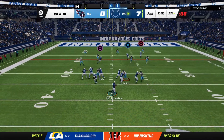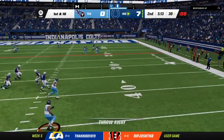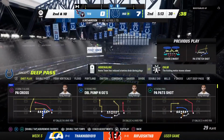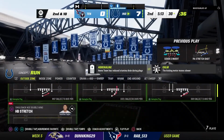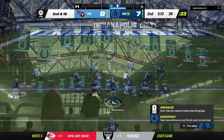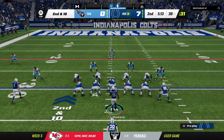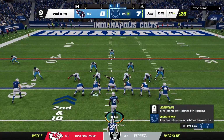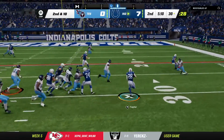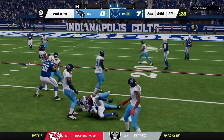First and 10, it's Richardson. And he just gets rid of it, throws it away. The wise move there, looked like nobody open, now second down. Well, sometimes the defense just beats you. Great coverage from the secondary, all of them in the proper position. So instead of trying to throw into tight coverage, he found a way to throw it away and come back and try again the next down.